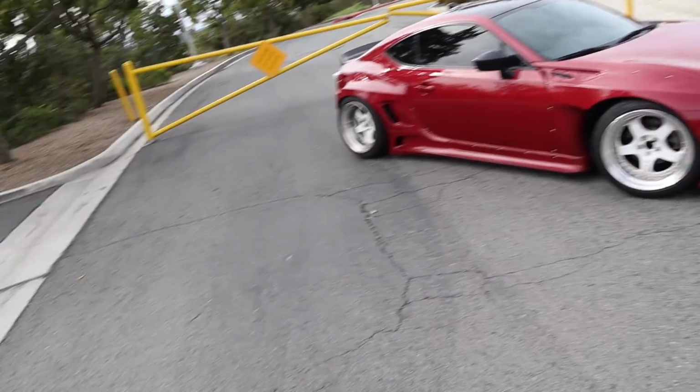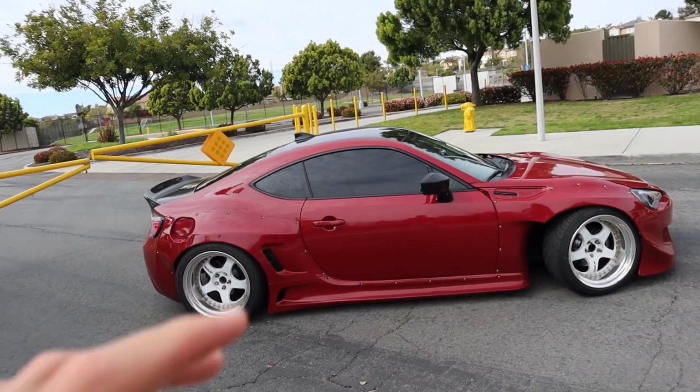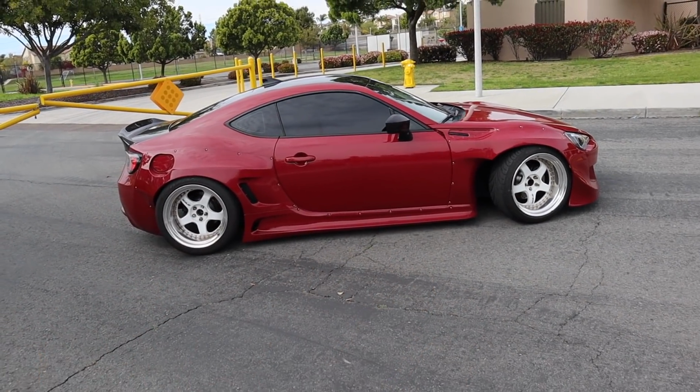I love tire letters. You guys know that is one of my most favorite mods, is tire lettering. It's just a small little thing like that. It makes the car look so much better in my opinion. And I also love the way it gives off like a race car vibe.